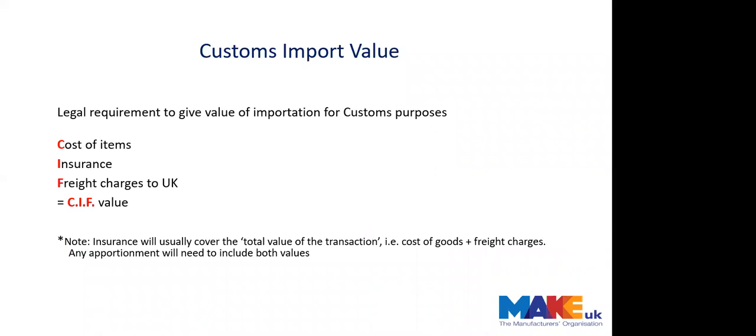And the mantra, I suppose, if I can call it that, is that you must ensure that the cost of the items, any insurance, and any freight charges to the UK border are included in that value. And the reason I quickly mentioned Incoterms, just to give you an example of that: if your supplier and yourself have an agreement in place that they deliver the goods duty paid, DDP, as it's referred to under the Incoterms, then you can be sure that the cost to you includes the cost of the goods, it includes the insurance, and it includes any freight charges because they're delivering it to your premises, your door.